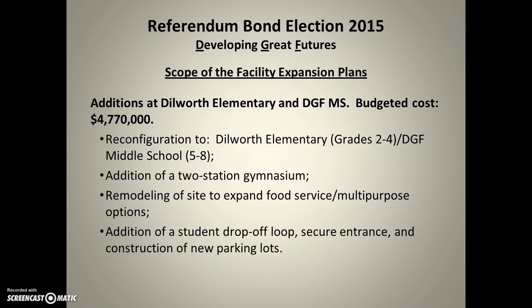At the existing Dilworth site, which has a budgeted cost of $4.77 million, we would have a new 2-station gymnasium. Our existing middle school gymnasium is approximately 8,500 square feet. The 2-station gymnasium, each of the stations would have 6,000, so we would be adding 12,000 square feet of gymnasium space onto the building.